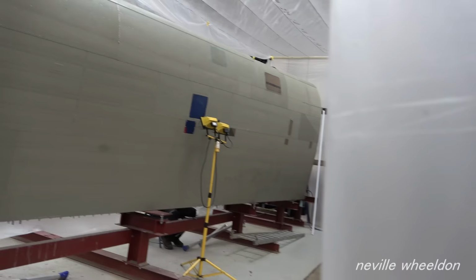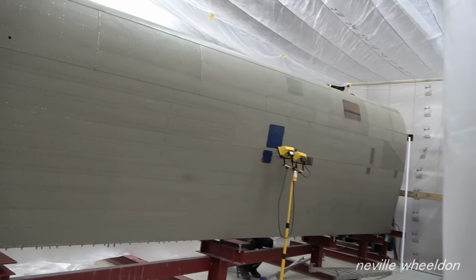This polythene cover was erected so Mike could spray the French wing NX644 before fitting to the Lancaster.